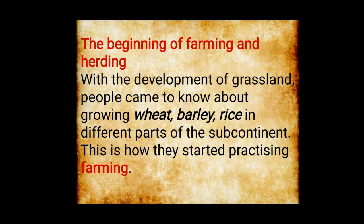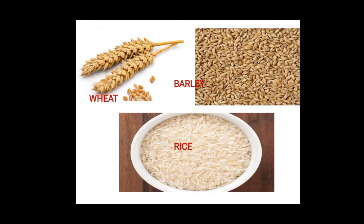So what they thought of growing? Wheat, barley and rice. So nowadays also we are using, right, wheat, barley and rice. So they started growing that. From that they started practicing farming. Okay, children. So what and all they started growing? First wheat, barley and rice. So what are the things they have started growing, children? So wheat, barley and rice. Okay, children. So we'll move to the next slide.